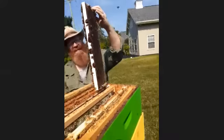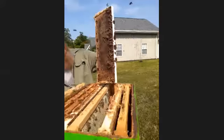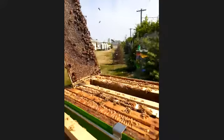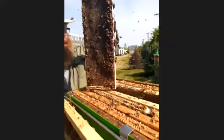Now the color of that looks so different than the other frame. Yeah. So this was capped earlier. Yeah, you can tell. The wax starts out really white and then it just gets darker and darker. It ages. Yeah. Basically like a good wine.